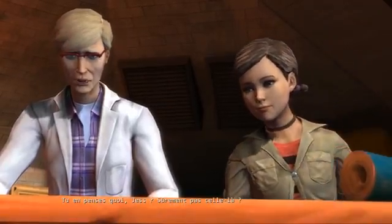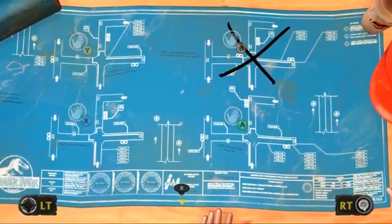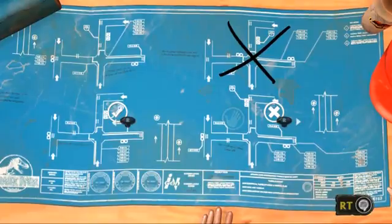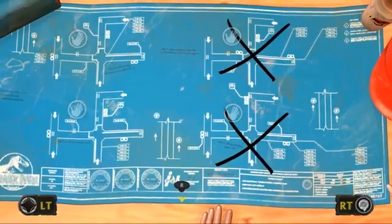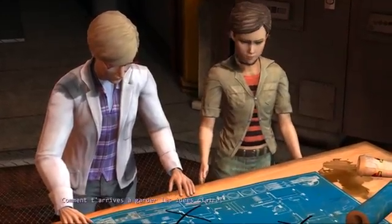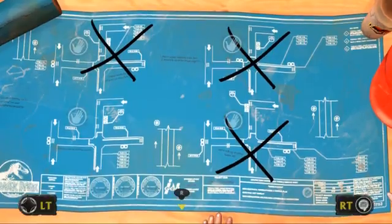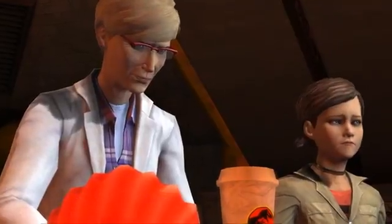Jess, probably not this one? Yeah, I don't think so. I'm just gonna cross this one off. Okay, I hope you're right. I don't think it's this one. How can you keep them all straight? It could be here. I guess they all kind of look the same.